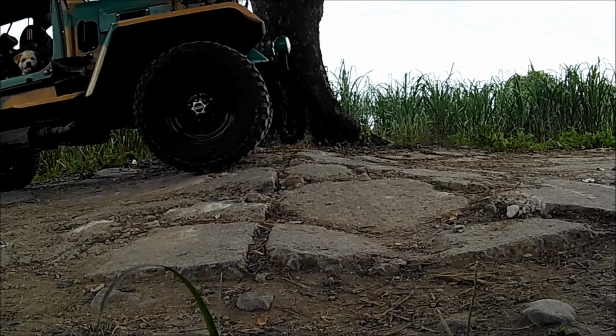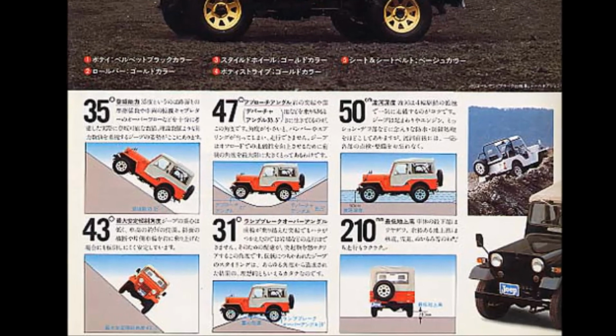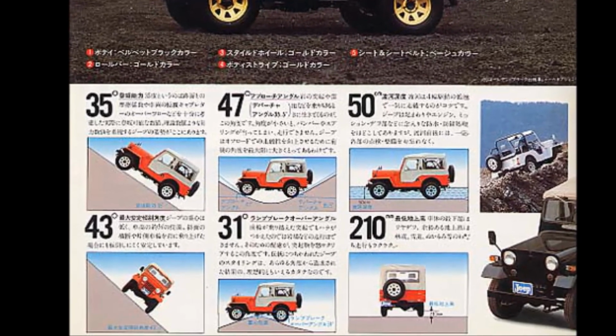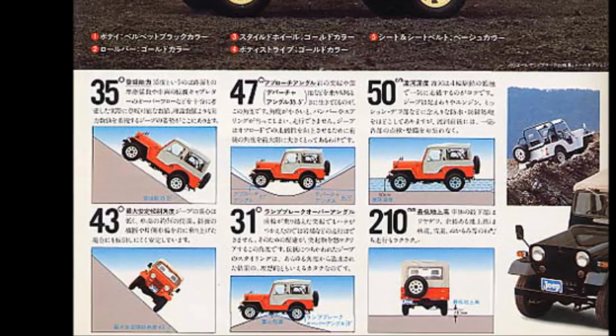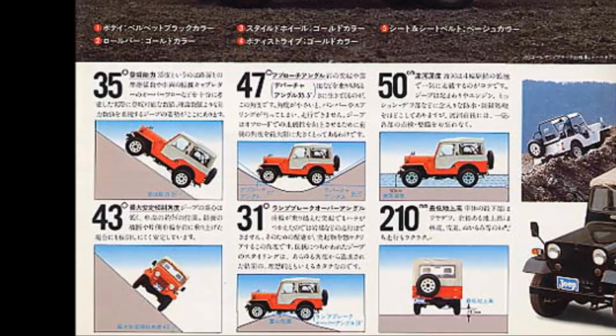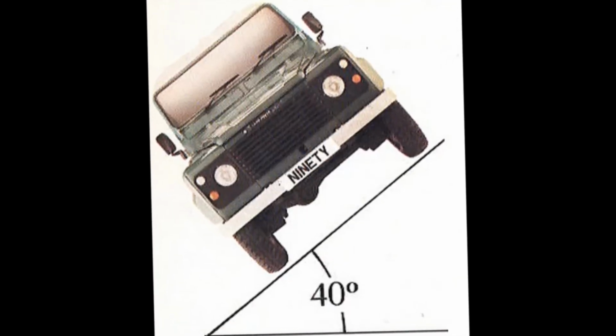So this is where a few numbers start to pop out at me. The J53 brochure again claims 43 degrees roll angle. That is, the Jeep could drive sideways across a 43 degree slope without rolling over. Now, Land Rover claimed a similarly impressive 40 degrees.